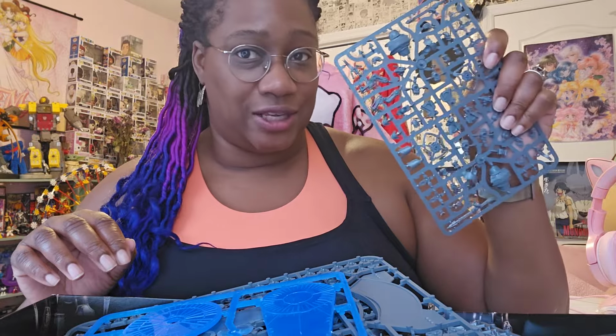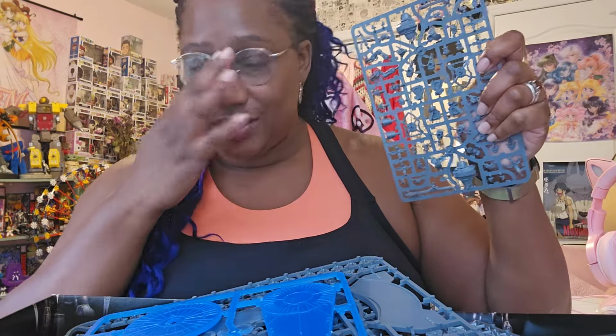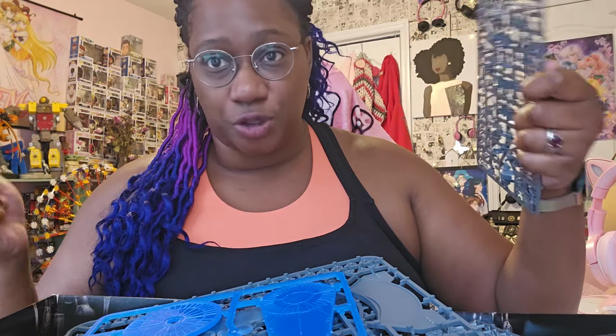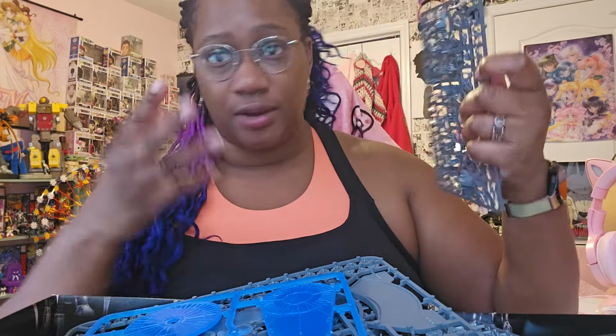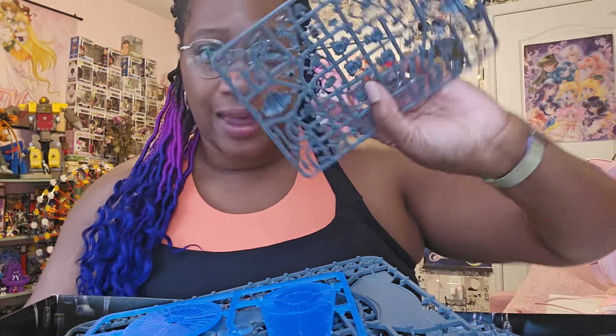I cannot prime these on the rack. So it tells you one hack, like, you get your Terminator squad, there's not a ton that you're building there. Prime them on the little grid here, then snip them out. That's like a great hack. I can't do this with that.